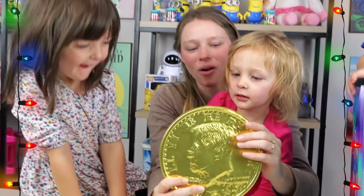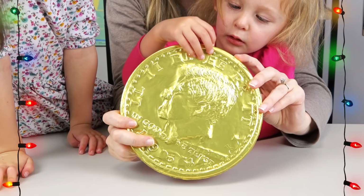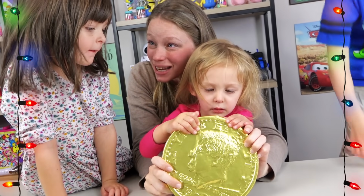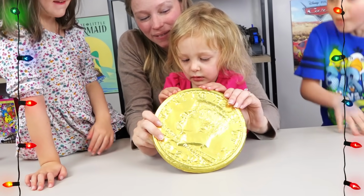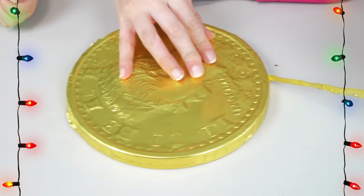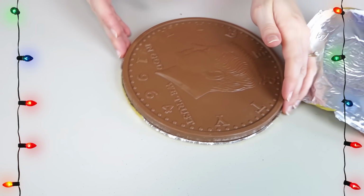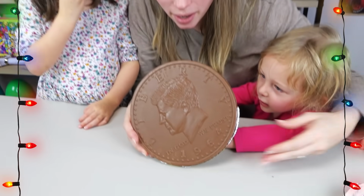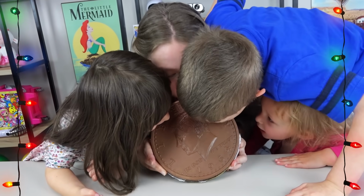Every year in our stockings, we get gold coins with chocolate for good luck in the new year from Santa. And now we have a huge one in the bottom of our Santa box. Whoa! You ready to take a bite and see if it's yummy? You gotta try it out to see if it's lucky. All right, here we go with our enormous chocolate. Ready to take a bite? Everyone get in here. Ready? We're gonna bite.